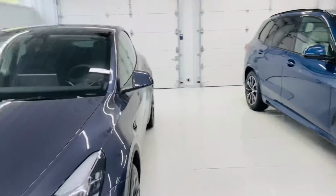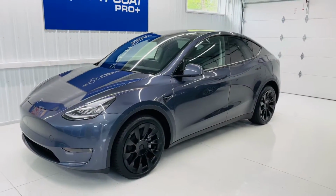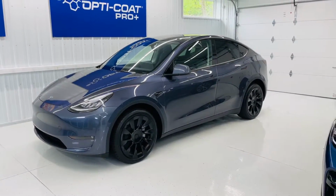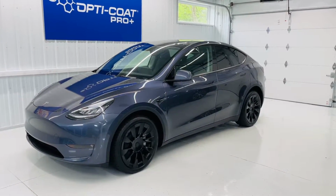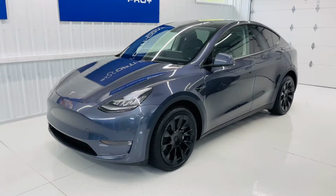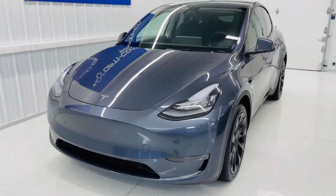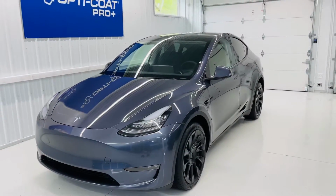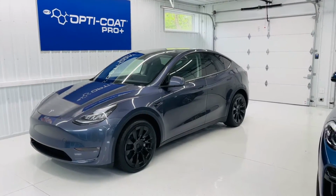Next, we have a Tesla Model Y. And this car, we polished the paint, did not a whole lot, but a little bit of paint correction on it. And we applied paint protection film to the full front end of the car, the full hood, full front bumper, fenders, and the mirrors. Then we applied Opti Coat Pro Plus ceramic coating.